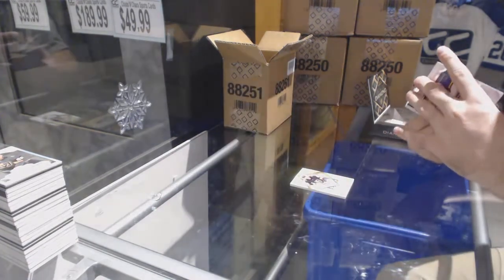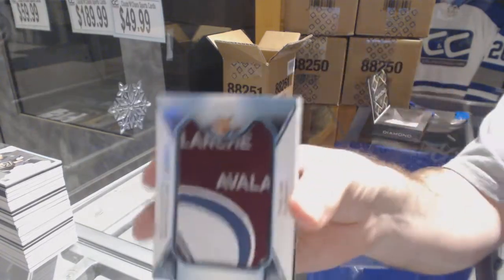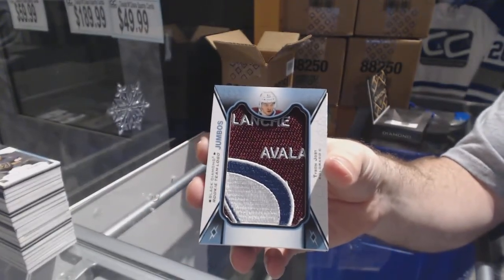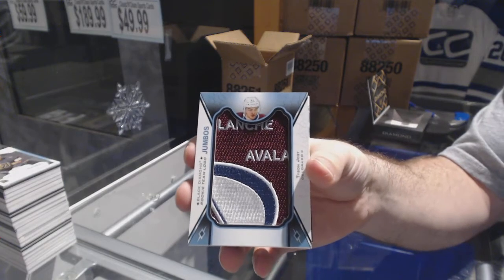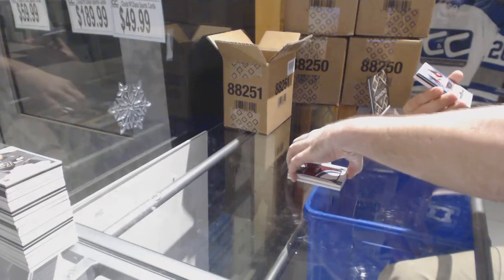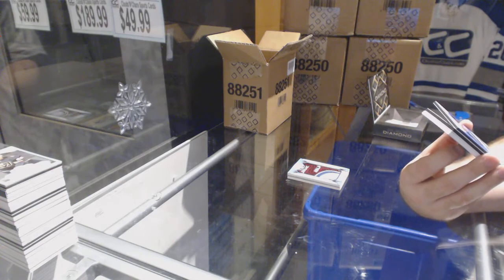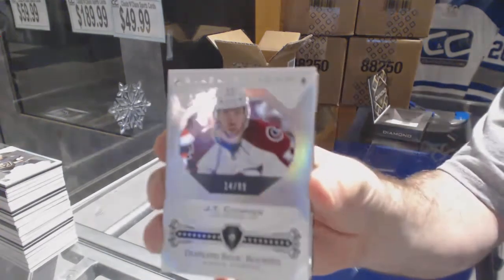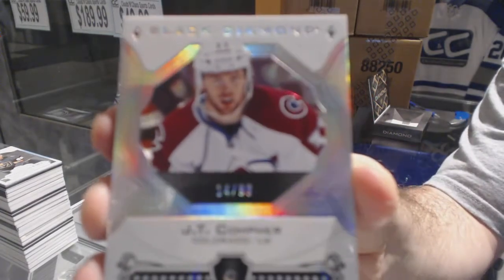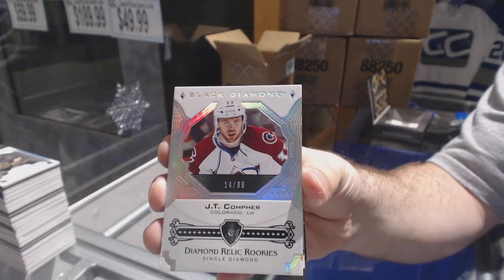For the Avalanche, Rookie Team Logo Jumbos, Tyson Jost. We've got number /299 Single Diamond for the Avalanche, JT Compher, /299.